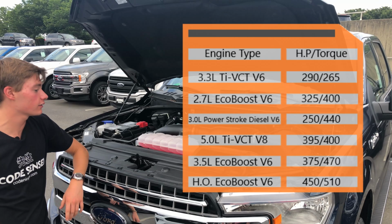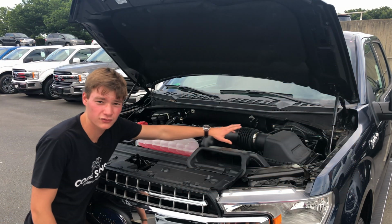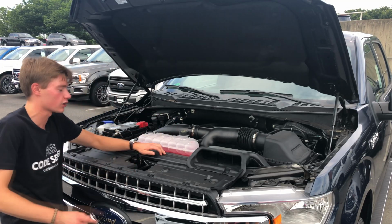One interesting thing personally for me that I had noted when I saw this engine is how big the tubing was from this air filter. I've never seen it on any other truck or car. It just gets sucked in, and it's massive, and it just comes all the way across.